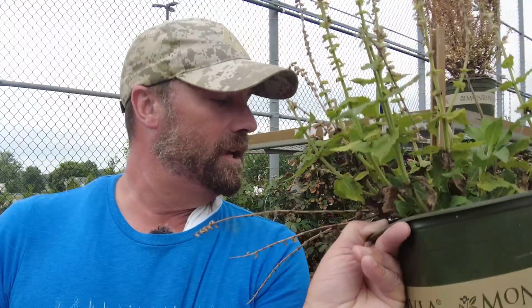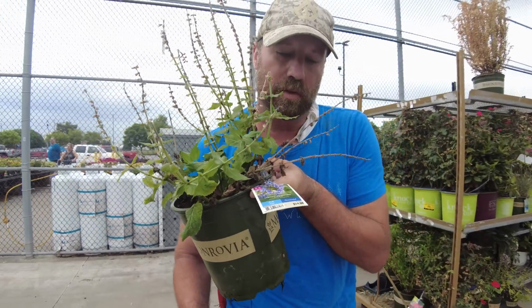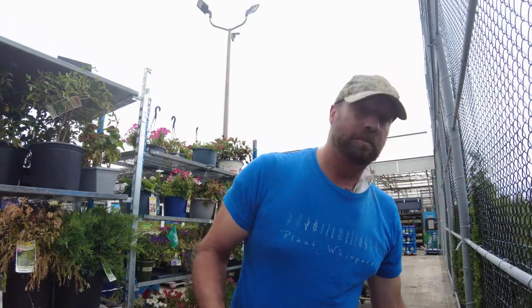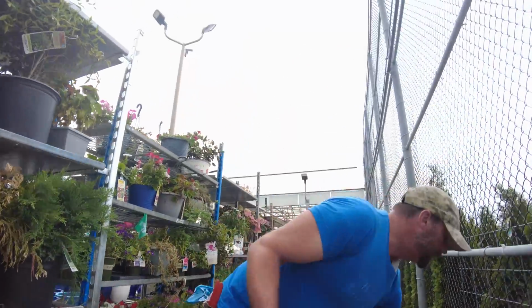Ooh, here's that salvia that we missed out on last week. This is the Lyrical Silverstone salvia. So we're going to pick up some of these for sure. $14.98. I was shooting the bull with one of the managers and I asked if they would honor the same deal that she was offering me last week, $2 a piece for these. And he said, yeah, he'd do it.